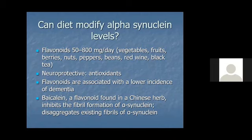So alpha-synuclein is one of them. It may predispose you to Parkinson's, MSA, dementia with Lewy bodies, and then there's tau, misfolding of tau, that predisposes you to Alzheimer's disease. And then there's another protein called TDP43, which is a protein that we see in another neurodegenerative disorder called Lou Gehrig's disease, or ALS.